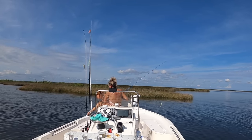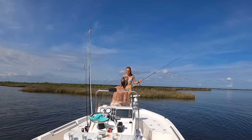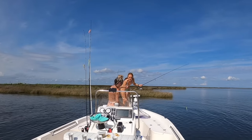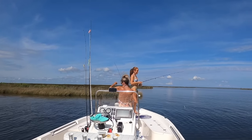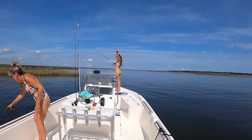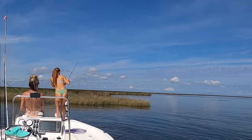Yes. Nice. Here, I got you. Woo-hoo, baby. Puppy drum. That's great. Awesome. Wish it was big enough to eat. It might be. Measure him. It might be. He looks terrible. Heck no. Darn it.